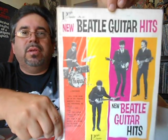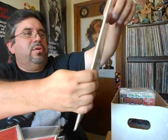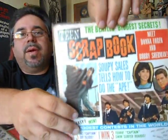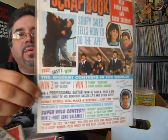Here's one, Beatle Guitar Hits. This is an original. New Beatle Guitar Hits. So that's an original magazine. Here's another one. 50 hit songs recorded by John Lennon and Paul McCartney. This is vintage from the era. Here's an original one. Teen Scrapbook. Teen Scrapbook with the Beatles. And Soupy Sales shows you how to do the ape. If you remember Soupy Sales, like me, then you're really old.